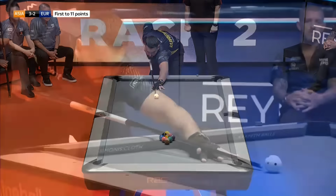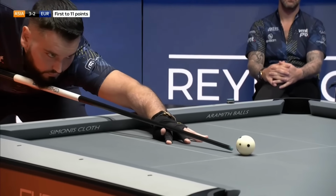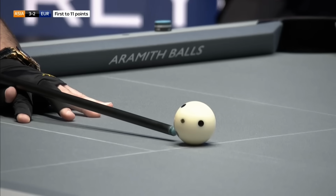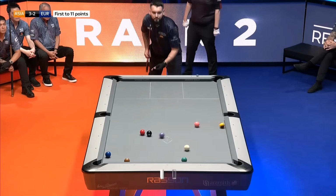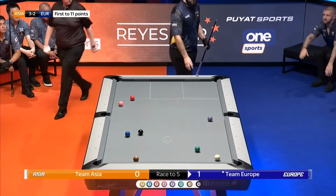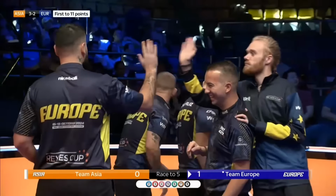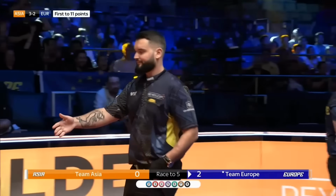Looky here, open hand bridge to break the ball. So that tells you he's taking speed off, and we don't see that much from the big man. Oh yeah, definitely took some speed off, and a kick on the nine. And he's taking the nine off as well, all the way off the table. And it's another golden break.